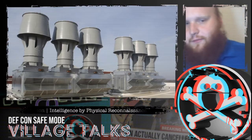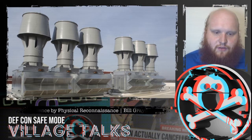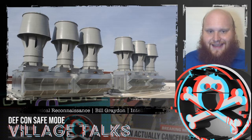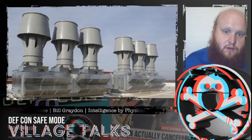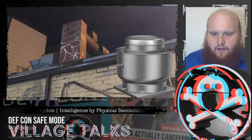We can also look for specialty HVAC equipment. So if you see something like this, kind of looking like jet engines on the top, that's for creating an extreme negative pressure, generally to drive fume hoods or other chemical exhaust disposal systems. And so if you see those, that indicates that that's going on in the building.